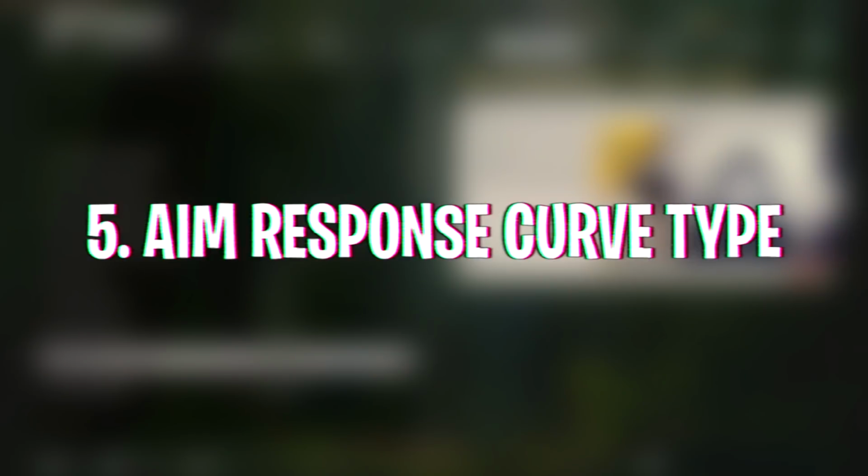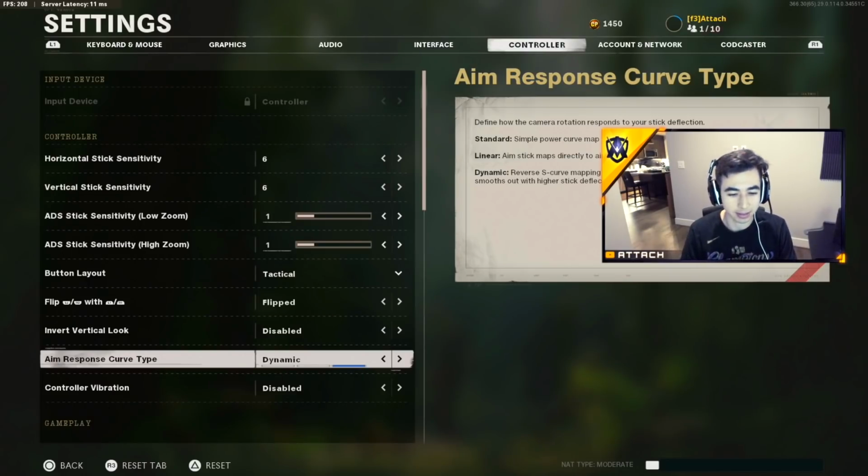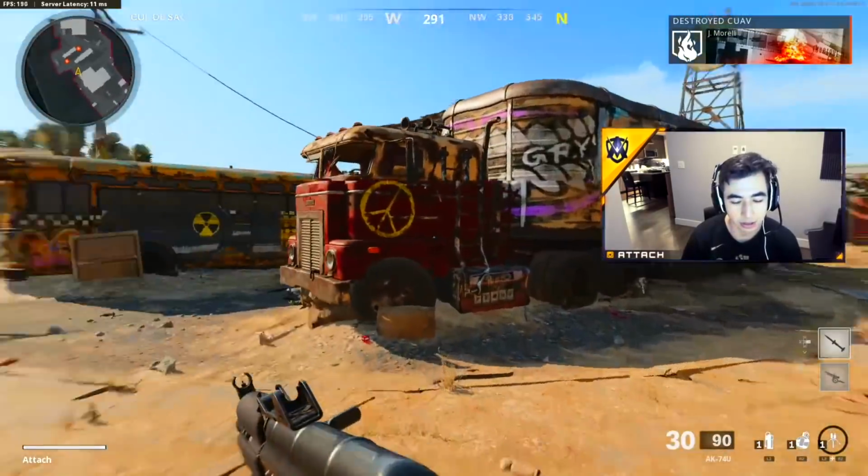The aim response curve type has been a new one in Call of Duty. It was in Modern Warfare and I use dynamic. They brought dynamic into Black Ops Cold War, so I've been using dynamic for that one ever since. And pretty much what dynamic does is make it easier to snap onto players.